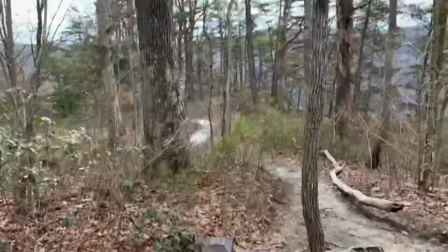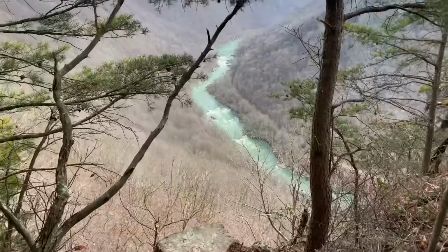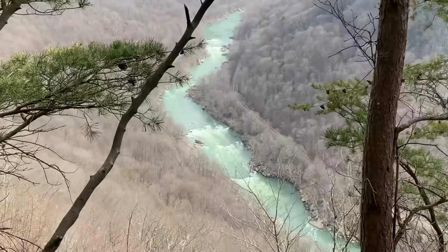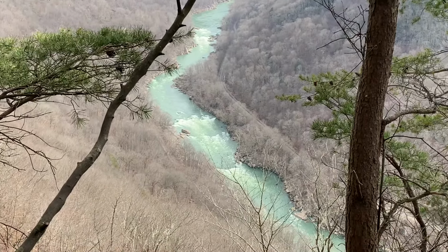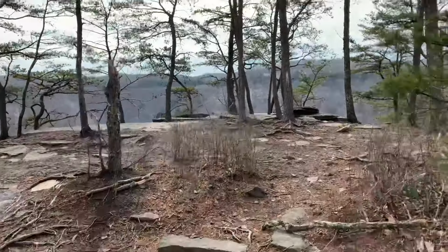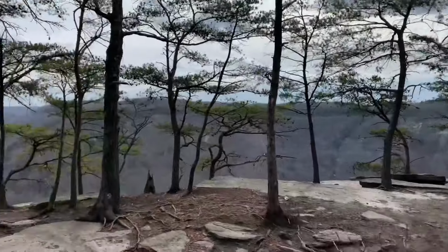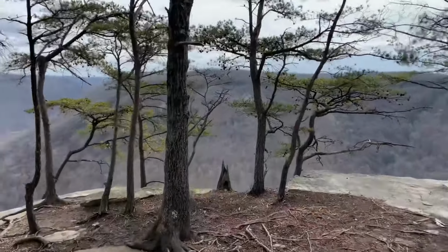There it is, Diamond Point. Let's go check it out. Look at that view from in between the trees here as we're close to Diamond Point. Amazing. And here we are approaching Diamond Point. And let's check out these views. We are up here by ourselves. This is pretty cool.